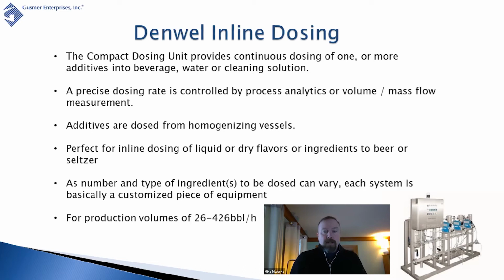And each one of these pieces of equipment is essentially going to be customized because it is able to be adjusted depending on what your needs are. What the flavors are that you are producing or using in your process, whether they would be prepared liquids or whether they would be coming from a powder and would need to be prepared into a purged dosing tank. Denwell can offer any option for that and in any number. So if you only need to add one flavor of one type, that's fine. If you need to add multiple flavors of different types, that's also a possibility.